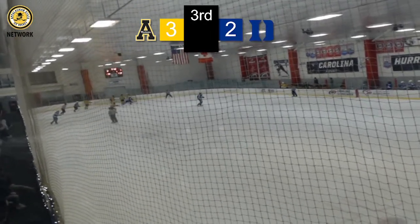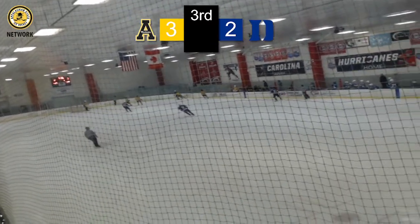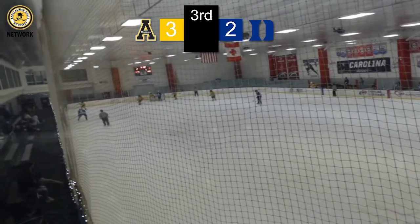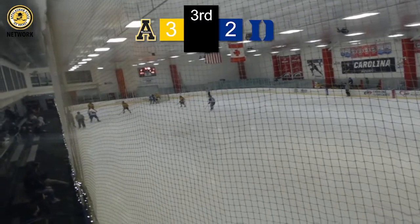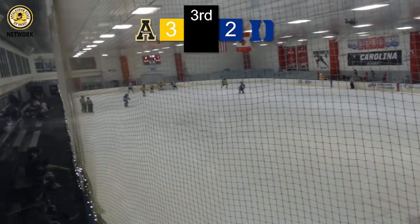Draw controlled by the Mountaineers, Rhett Presley. They'll make a move. Trying to get it out. 17 has other ideas. They'll send it back around. 27 gets to it. He'll go to the point for 8. 8 will walk at the line. That gets a deflection turned aside by Wilcox.